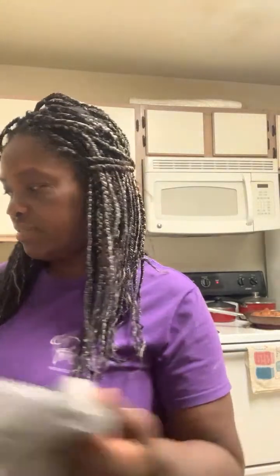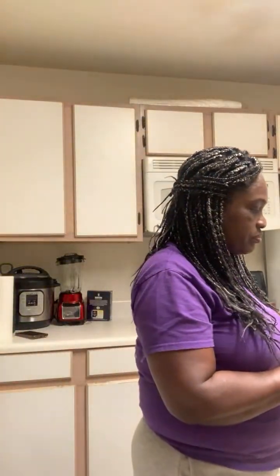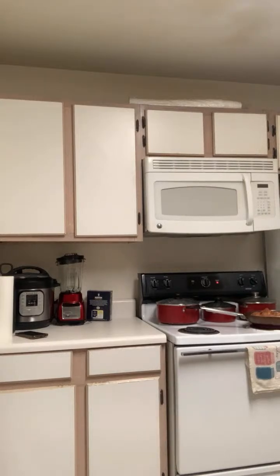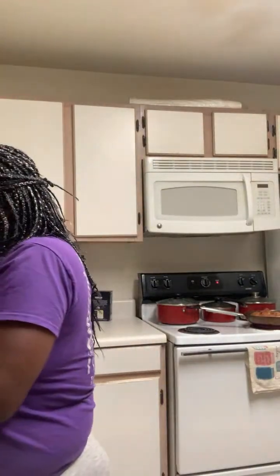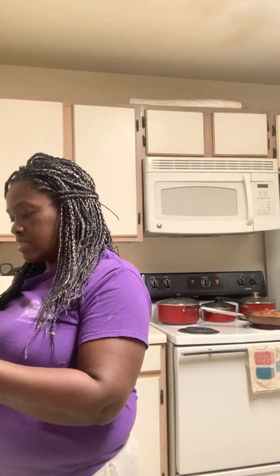I am cooking chicken. Some persons call it, I called the name earlier now, but I'm so easy to forget stuff. Sorry about that. Some persons call it fricassee chicken. So that's what I will be preparing with some dumplings. Dumplings already cooked. And green bananas. That is what is on the menu for this evening.